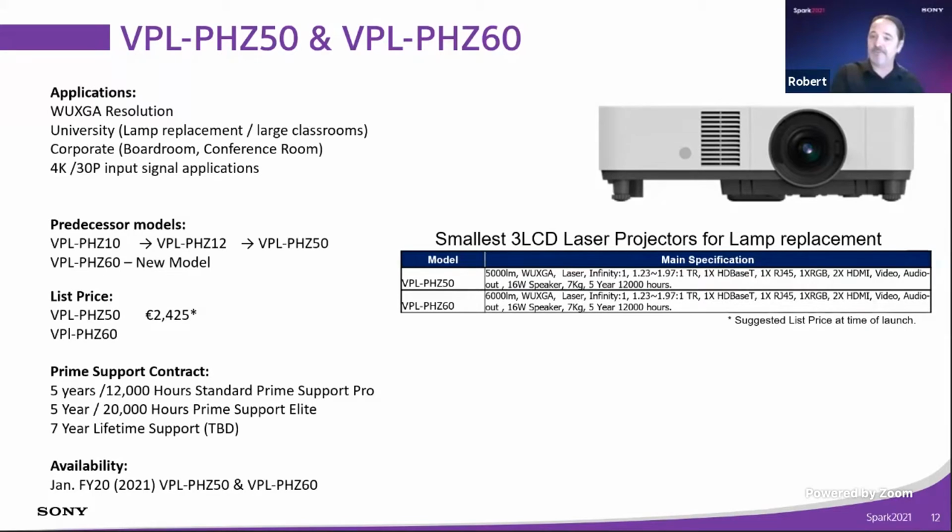Or the PHZ10, when we introduced it, and we continue to see that this is still a market that is huge and still out there. Corporate boardroom, conference room, you name it. Something new, 4K 30p input is now on this projector, but I'll explain that later. Okay, so the 50 replaces the 12, that replaces the 10. So that's a 5,000 lumen WXGA projector. And then we now have the PHZ60, which is a 6,000 lumen WXGA model.